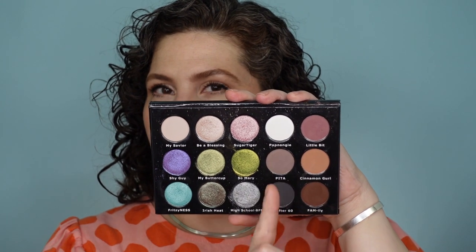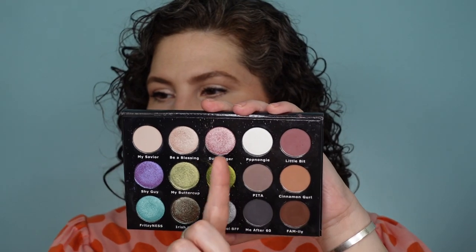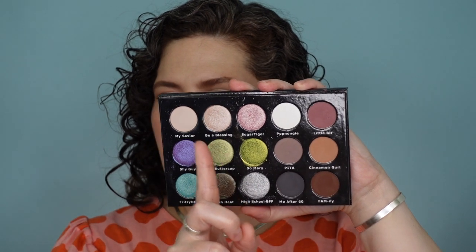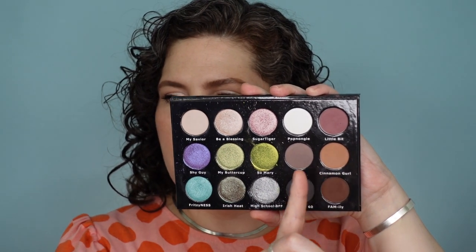And I love these softer, more pastel leaning shimmery shades. I am wearing this one right here called Be a Blessing. It's the only thing I have on my eye today. I've got this on, I've got the Makeup Forever and the Thrive Mascara. I've really been opting for really easy looks, but I've really been loving this top row here, both warm options and cool options.